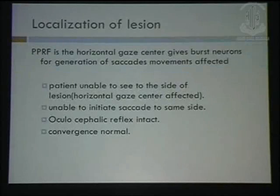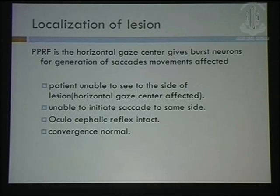Keeping this in mind, at this point I'd like to say that it could also be a 6th nerve nuclear involvement. If the 6th nerve nucleus is involved, then it does not present simply as an abduction deficit, but it presents as a gaze palsy, because there are two types of neurons present in the 6th nerve nucleus. One is the motor neurons, which are responsible for the abduction. That's why it will be a total gaze palsy.